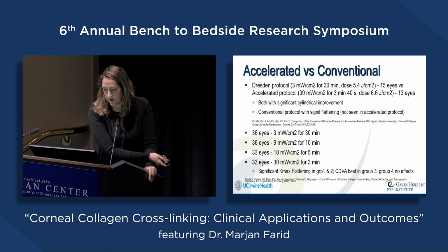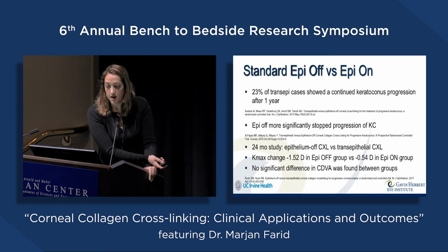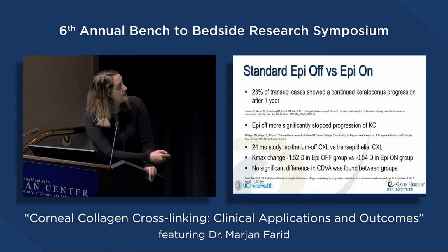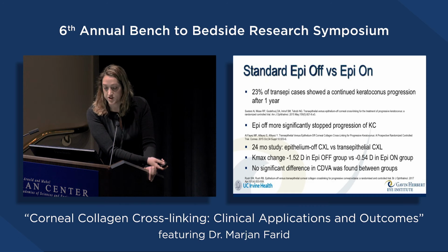But essentially, a lot of these studies at this time have shown that the conventional treatment is still a little bit superior to any of these accelerated protocols. That is still, the studies for that are still ongoing. There are also groups looking at not removing the epithelium and seeing if we can get similar results. Standard epithelium on using the same riboflavin solution has definitely an inferior effect. Removing the epithelium does better. 23% of epithelial on cases showed continued progression.